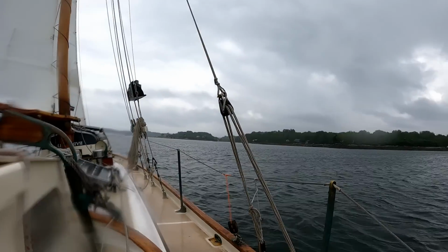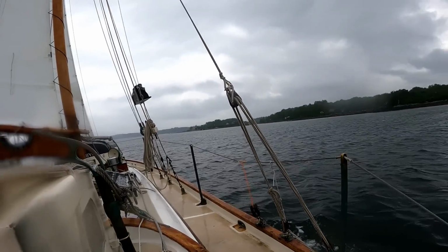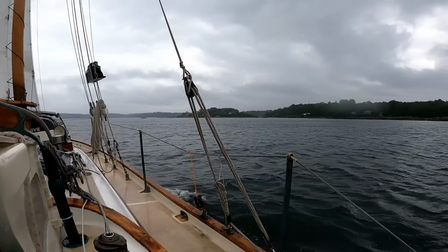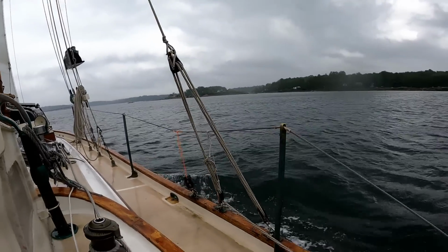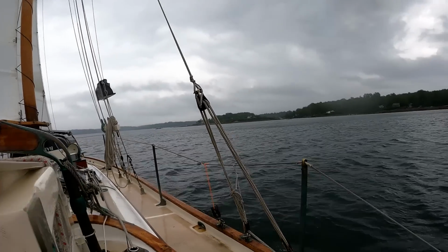There's another advantage of going out on a windy, crappy day like this. There's no boat traffic. Today I've not seen one boat out underway. So I had the whole place to myself. That makes it easy.